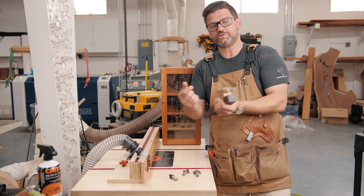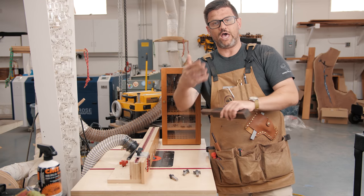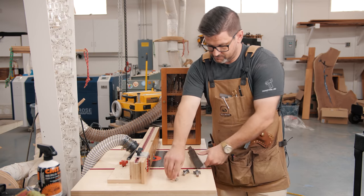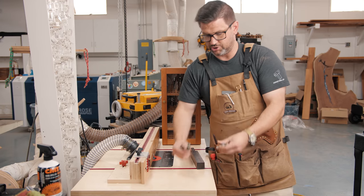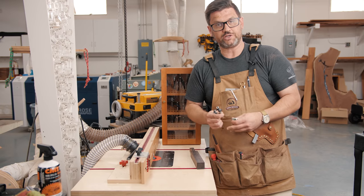I'm going to mark my center just in case that doesn't work, and I can run my round over all the way through, and then we'll add a pommel down the road. But I'm gonna progressively step up larger and larger round over bits till we dial in a fit I like. So let's get this done here on the router.